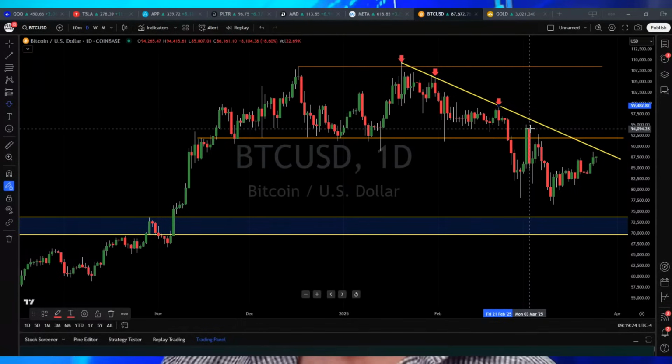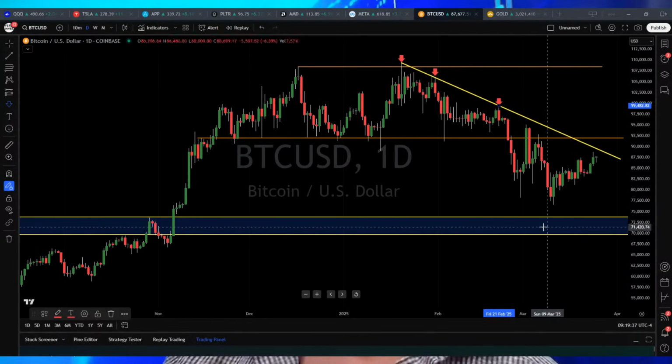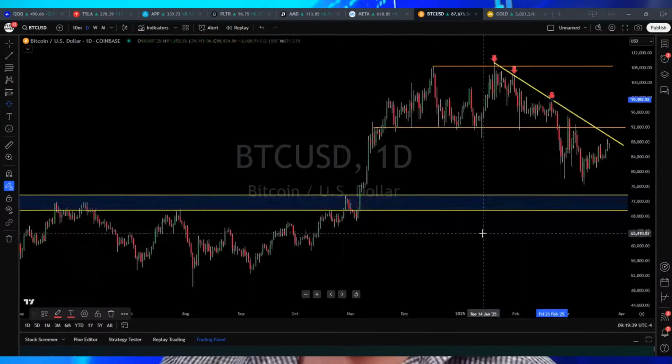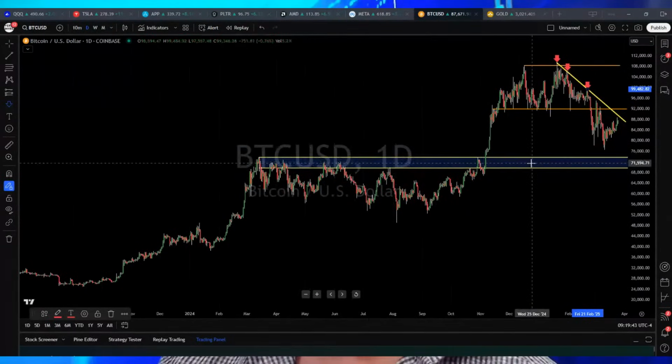It could be a fake out by the institutions, or just momentum, or panic, or greed, or fear, whatever it may be. Once you confirm, it doesn't mean it can't reverse. It means the probabilities of a reversal are lowered. So these are your levels on the upside. Levels on the downside remain intact right down here. We have yet to actually test this level down here, which goes back to your previous all-time high zone right over here.